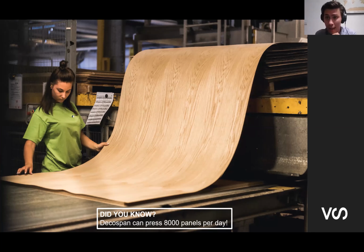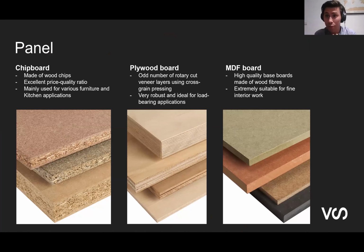Of course, I'm saying a panel, but what can we understand with the term panel? We have a lot of different types of panel. If you go to the next slide. Basically, the most common panels are a chipboard, a plywood board, and an MDF board. Those are very common panels, but within those types, you also have a lot of subcategories. Let me focus on the MDF boards.